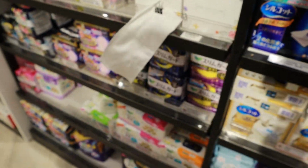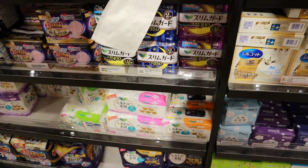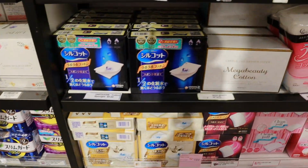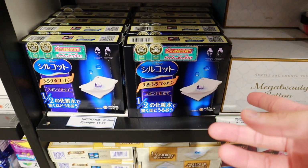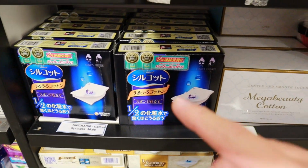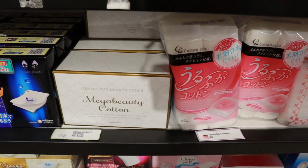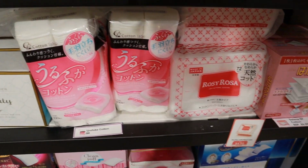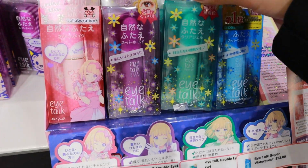Asian pads. Nicole's getting all like gushing. Oh, and they also have the Asian cotton rounds, cotton pads. These are like super soft, like next level soft. Like to the point that you don't really feel like you're tugging on your eyes. I love them. Ooh, this is the eyelid glue that I have heard so many good things about.